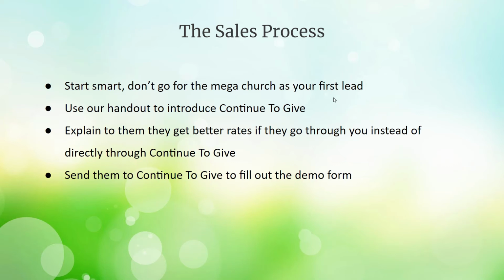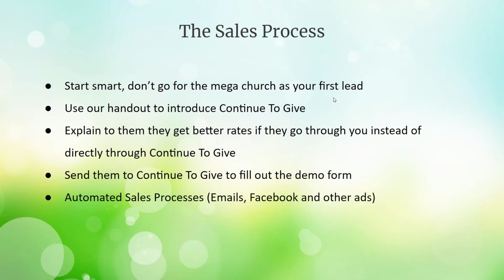It's really great because we've built out an automated sales process. So you really want to put that to your advantage. Have them come over to Continue to Give, fill out that demo form. It's going to show them a great video, a great demo that's going to answer most of their questions. And it's also going to start emailing them. It's going to get them on a drip campaign so they don't forget about Continue to Give, and it's going to let them know about our great features.